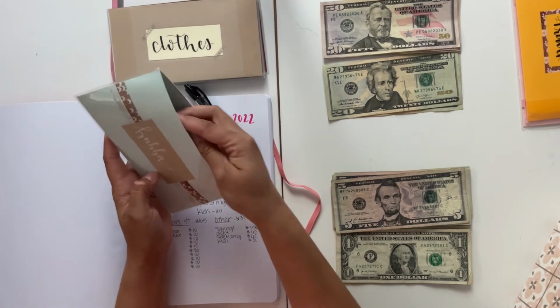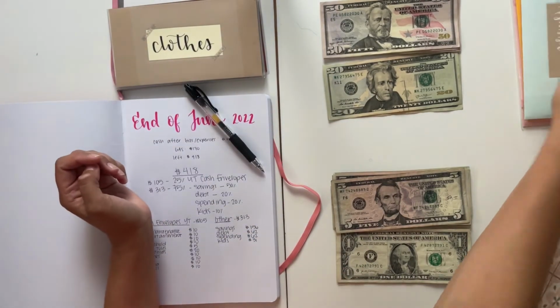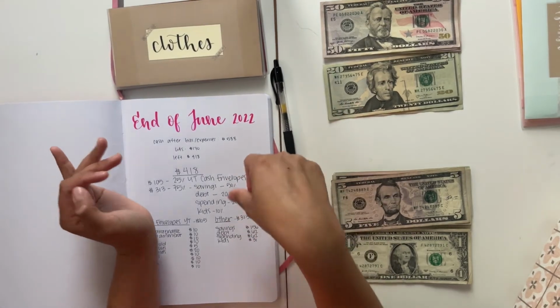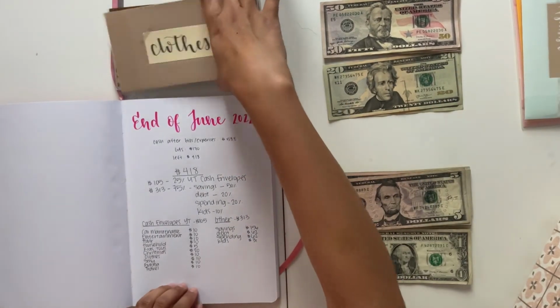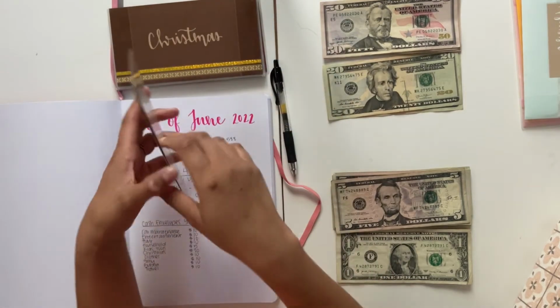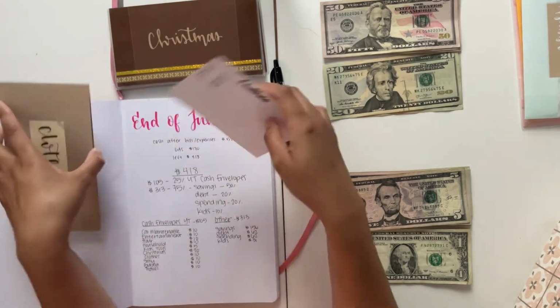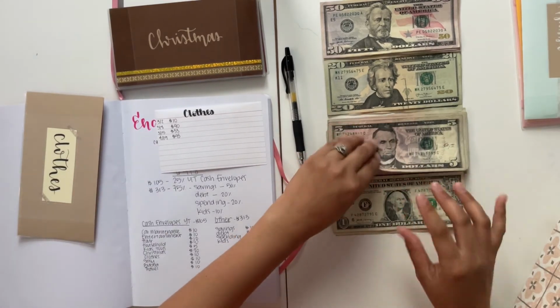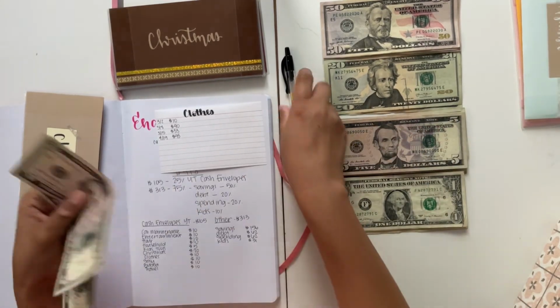And my battery's about to die, so I'm going quick. So if I make any mistakes, just let me know in the comments below and I'll fix it once I see the comment. Clothes is getting 10, 5, 10.